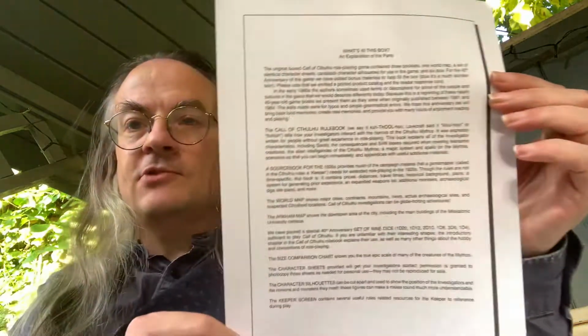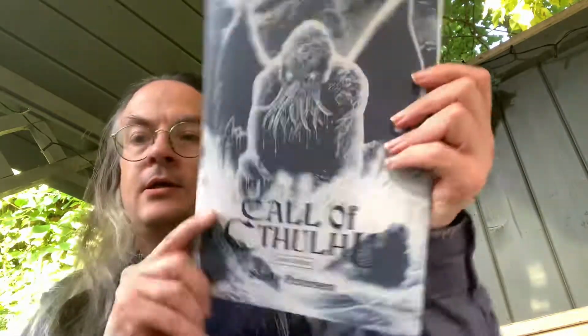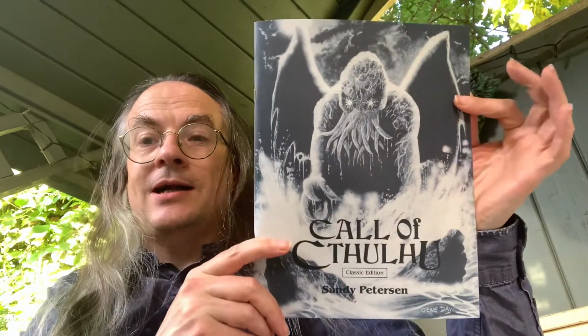What's in this box? Complete explanation of what's in the box, pretty much going over what's in the core rulebook. And we have a set of classic Call of Cthulhu character sheets. And then we have Call of Cthulhu Rulebook Classic Edition.